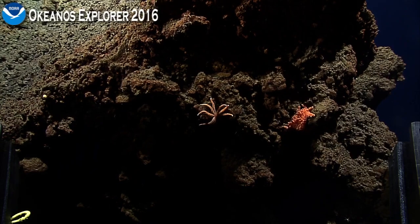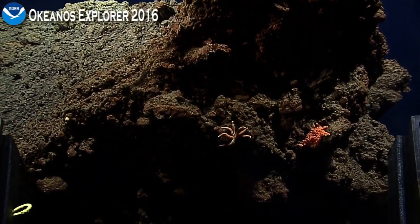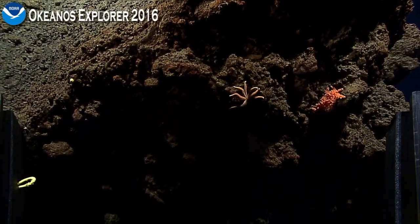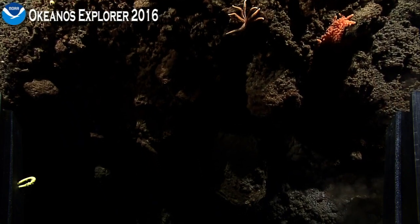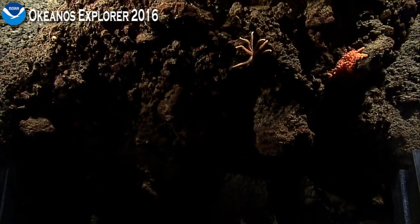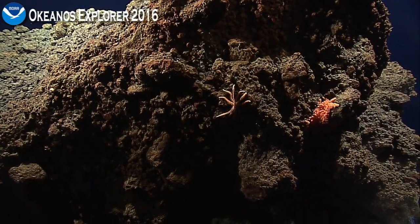Are we going to get any closer? We might be able to, Scott. The pilot's trying to get the ROV close to the wall, but it is real crumbly and it's kind of fallen apart on us. You can see that the box is touching. There you go. Tilt up. Yeah, this is about as close as we can get. Chris is saying, I can see what I can get from here.